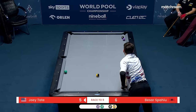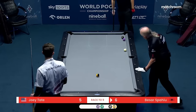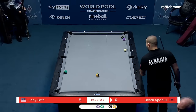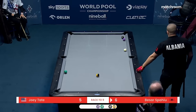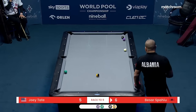Ooh. Not unlucky. It could still go, but if it goes, it's difficult. I think it's not on. I think the eight is too far. So what do you play if it's not on? What options do you have?